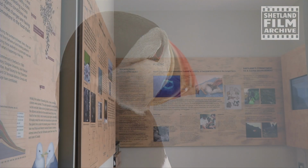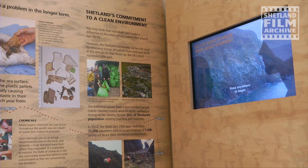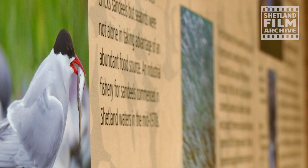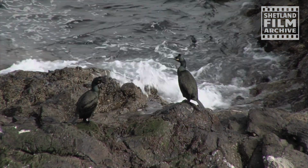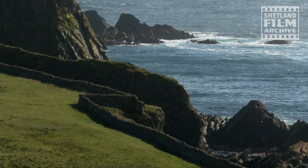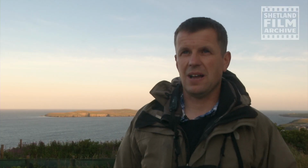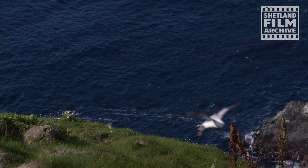Now we have the Marine Life Centre, and we worked in collaboration with the Amenity Trust to ensure that there was up-to-date, really good facts about the birds and what's happening with them. And in fact, the bird populations themselves are very good barometers of the wider marine environment. If fish stocks are healthy, then the birds tend to be doing pretty well. If the fish stocks decline, then the bird populations will decline.